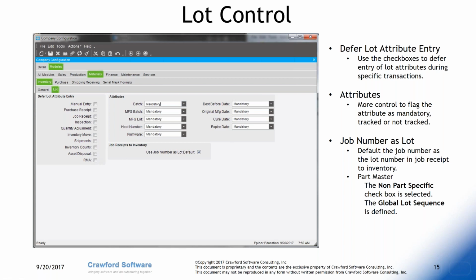And then job receipts to inventory. This is actually the biggest one. It seems like the simplest. It's just one little checkbox, but I know we have a lot of customers that are already doing this. So setting this indicator now, during the job receipts to inventory process, it says it right there, use job number as lot default. I know a lot of our customers out there are using the job number as the lot number. They've got procedures in place to manually make sure it's typed in and all these other things, or they've written a BPM. Now the system has it, and it's already set up.